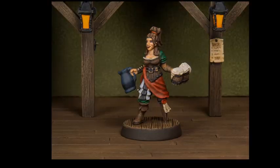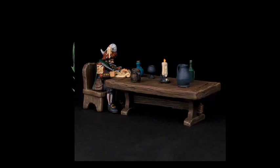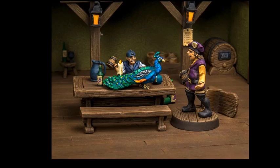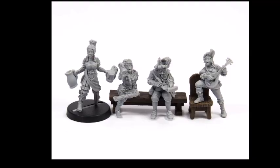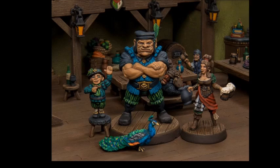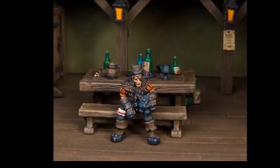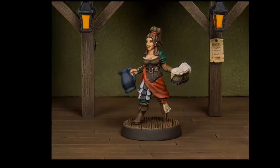The minis themselves will be metal, while bigger stuff, I imagine the furniture and stuff, will be in resin. And that doesn't bother me at all anymore. I'll admit, when the first Kickstarter launched, I was a bit on the fence, thinking old metal miniatures and detail level and stuff like that. But the detail level on the minis from the first Kickstarter is great, and I imagine it'll be the same for the second Kickstarter.